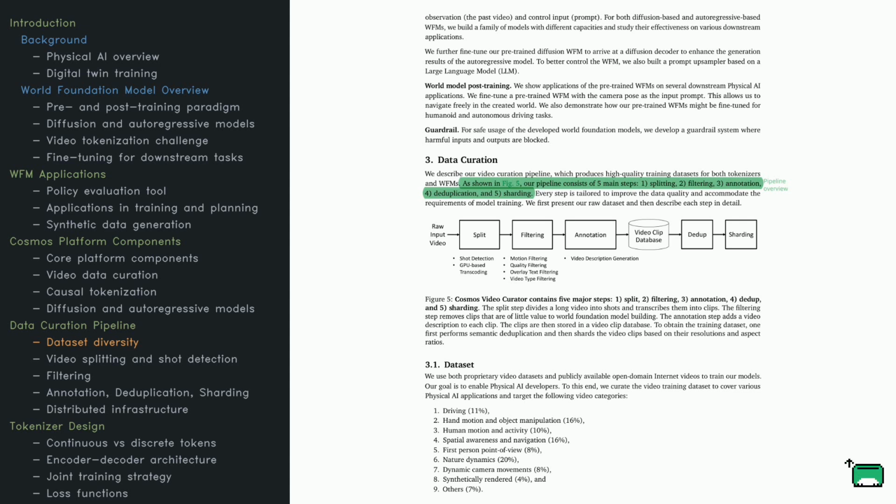The actual dataset is quite varied, blending proprietary and open-source videos. It spans everything from driving scenes to human activities, even synthetic environments, to make sure the models learn a broad spectrum of real-world and simulated scenarios.